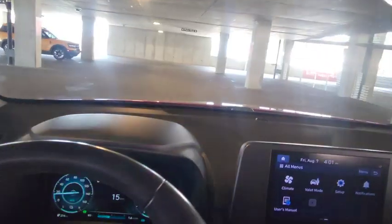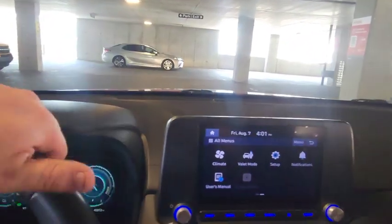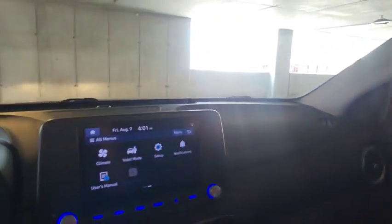And actually, quick break. Nice. Now, what I'm going to do while I wait for them to go, we're going to back ourselves in right here next to pillar 3.